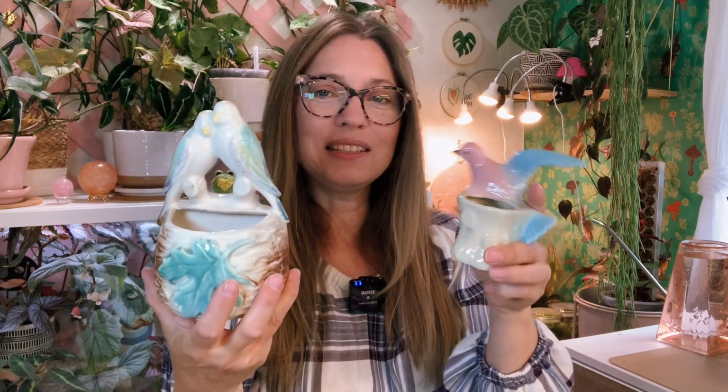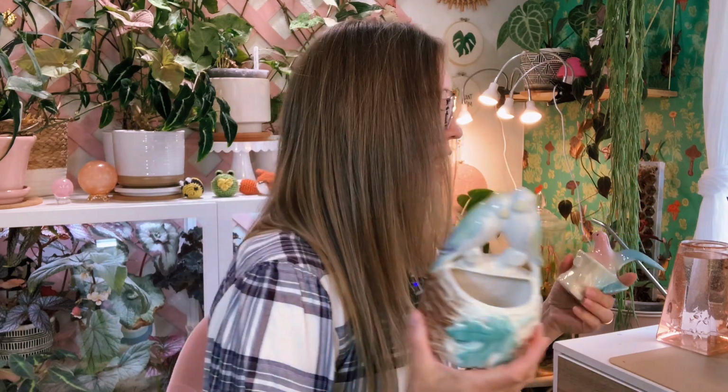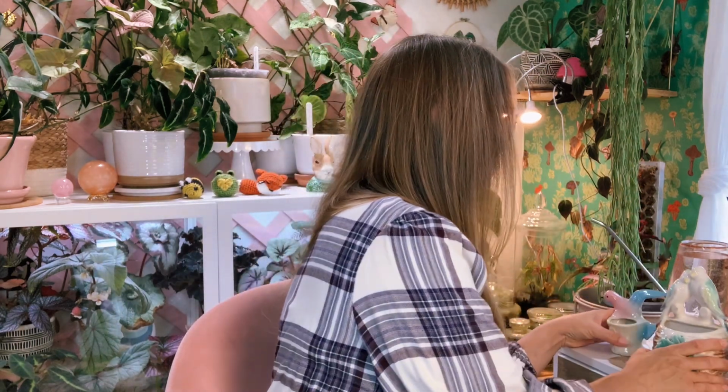You'll see these planted up with some plants, and some of the planters I have already potted up, and I can show you some of my favorites of the planter combos from pots that were found at thrift stores. So that'll be a future thing, something fun.